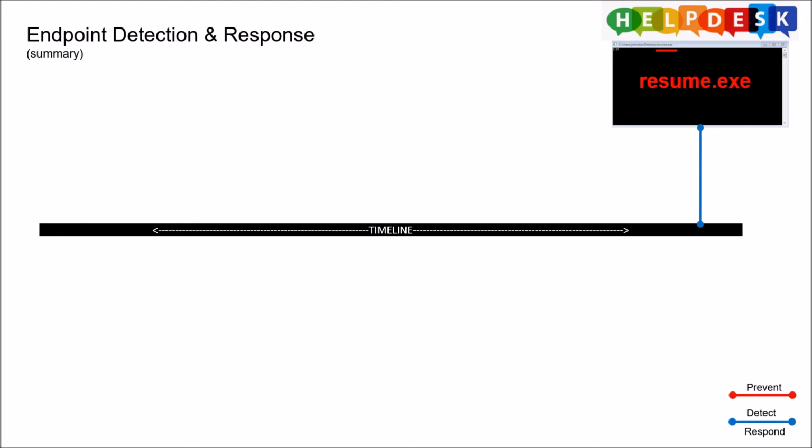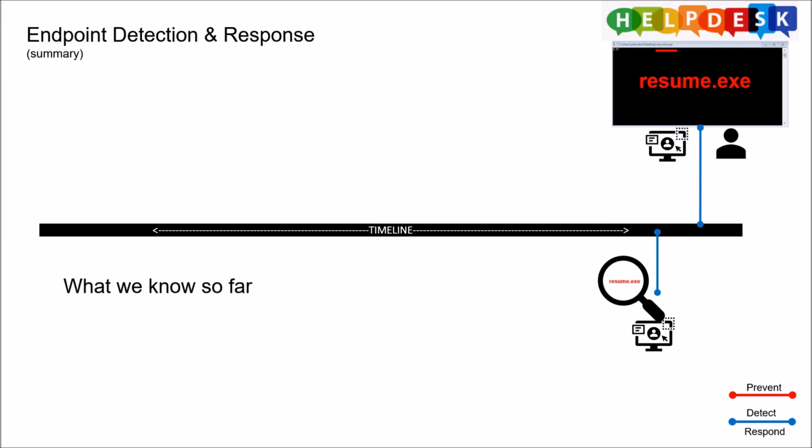Do you take this information and go scan their endpoint? Do you go to the tool that manages that endpoint and do an investigation there? This is where the challenge starts. And so what we can do, if we have endpoint detection and response, is we know a couple of things right now, right? We know the file name itself is resume.exe. We don't have a SHA-256 at this point, but we know the file name is resume.exe.